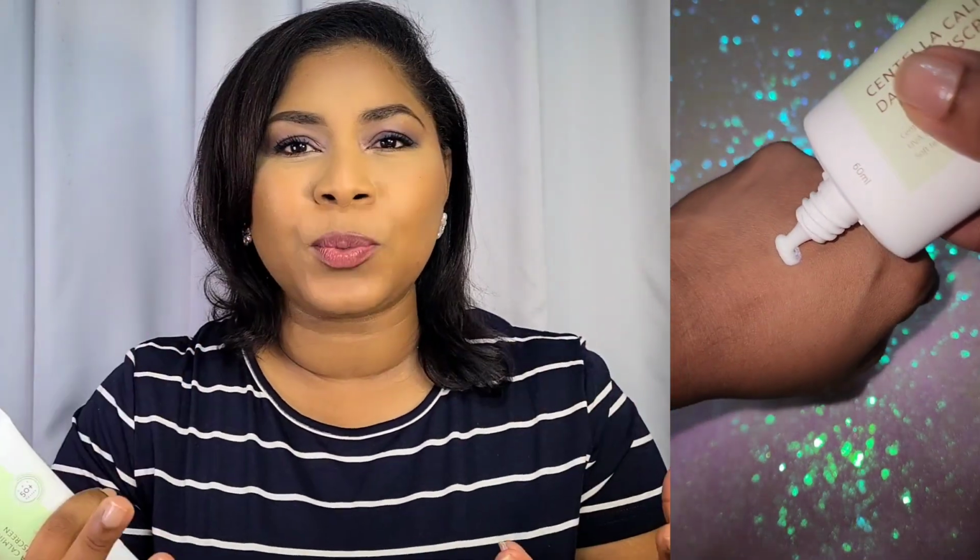It does contain some alcohol in here, which helps with the lightweight texture and the absorption into the skin, but there are so many moisturizing ingredients that it completely balances out this formula, and I don't have any issues with it feeling dehydrating at all on the skin. This blends in so nicely. It is really, really lightweight, and a lot of people on social media have talked about how much they absolutely love this sunscreen.